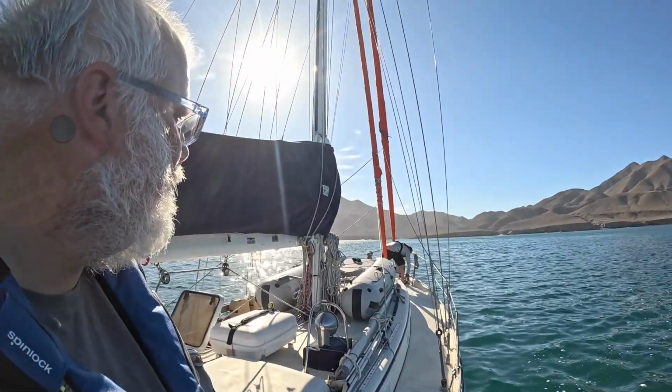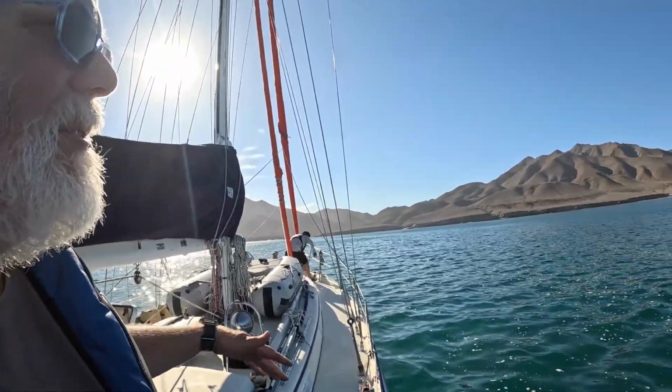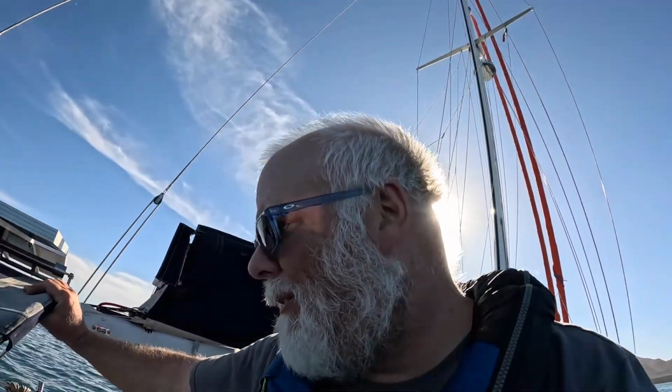Picked a good spot here, at least for the moment. Unless it shifts, we don't have much wind, so we didn't even have to get into the cliffs or anything like that. So good rest anchorage, not much else to do. We're in 24, 25 feet of water.